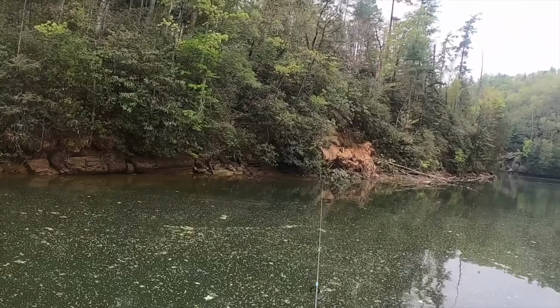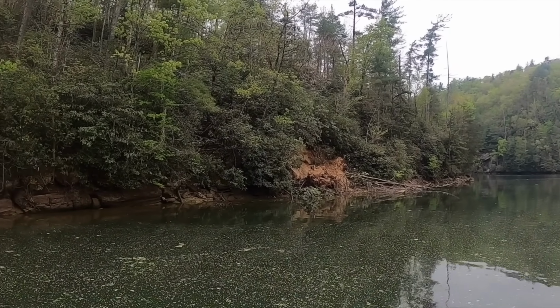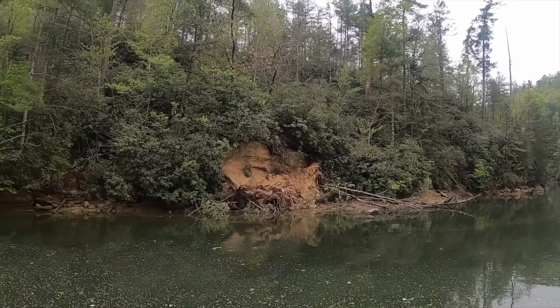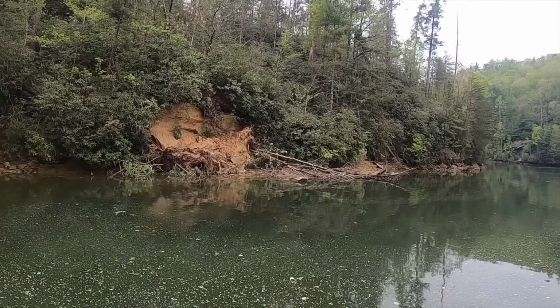Dang, I might not pick up that drop shot. This is way more fun. It's fun to feel him smoke that jerkbait. Oh, rocks and wood are a good combination to fish.